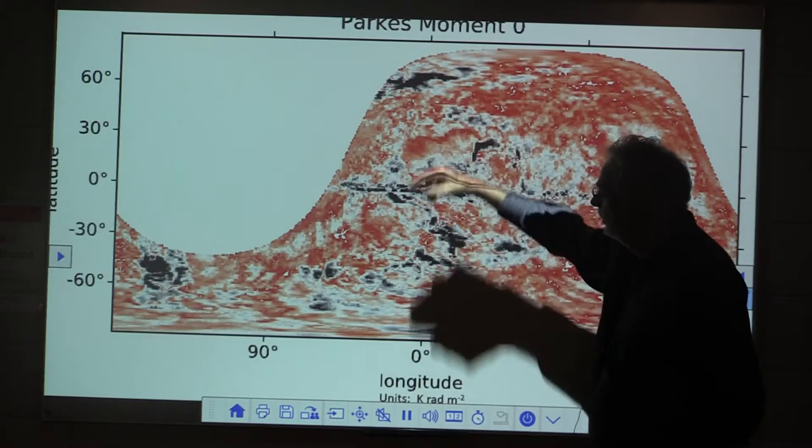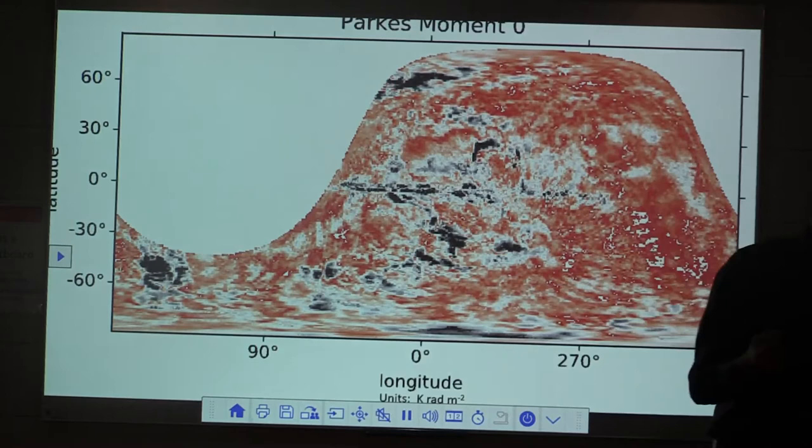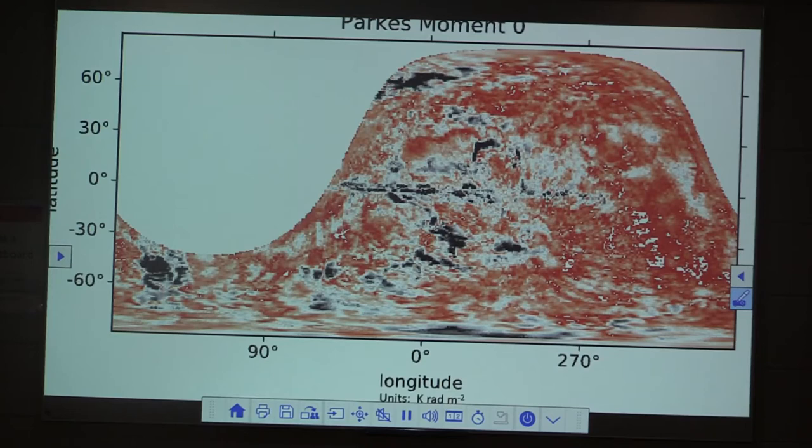People argue about what some of these other things are. A few of them actually correspond to things that we kind of know about, like fairly nearby, the Orion Nebula, for example, you can find in polarization. It's not the brightest thing, but you can sort of find it. It's over in here somewhere. And there are a few.